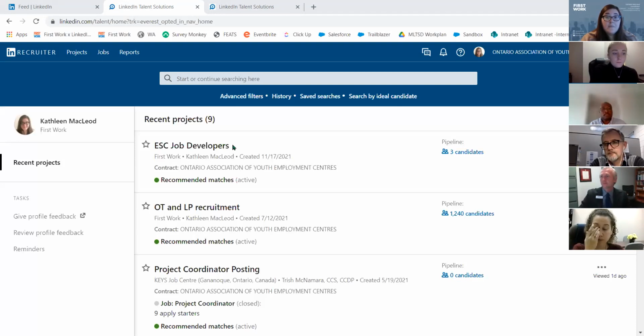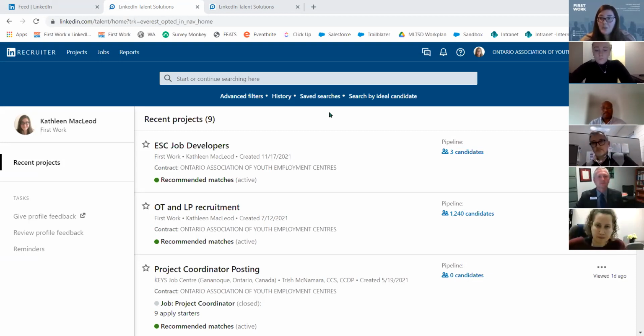Yes. So the types of messages that tend to get responses are ones that are catered to the individual and the circumstance, so that they show you have read their profile, that you understand what their role is, and you're trying to connect with them personally. So putting in some of those key details about the individual can be really helpful to get those replies back if you're doing it one-on-one.